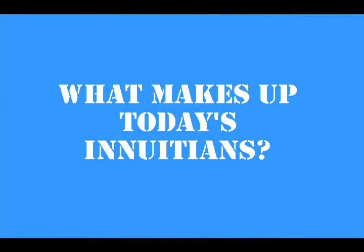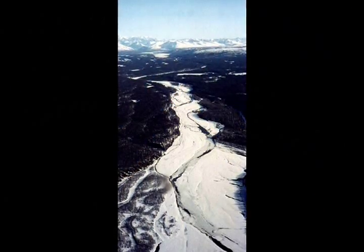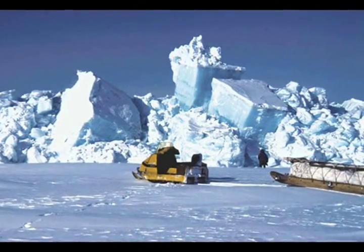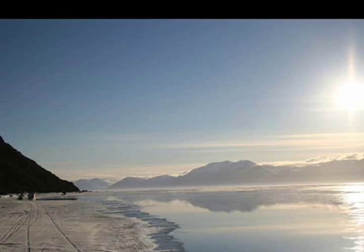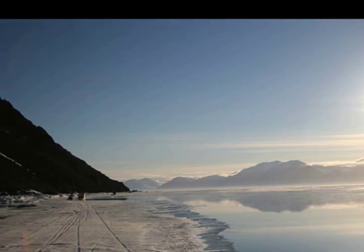And what makes today's Innuitian region? Well, it's mainly two zones of mountains with terrain in between. Queen Elizabeth Islands and Ellesmere Islands are also part of the region. The dry north section is covered with ice caps. Thanks, Jackie. But everyone knows that the north is very, very cold, but that's not the case all the time.